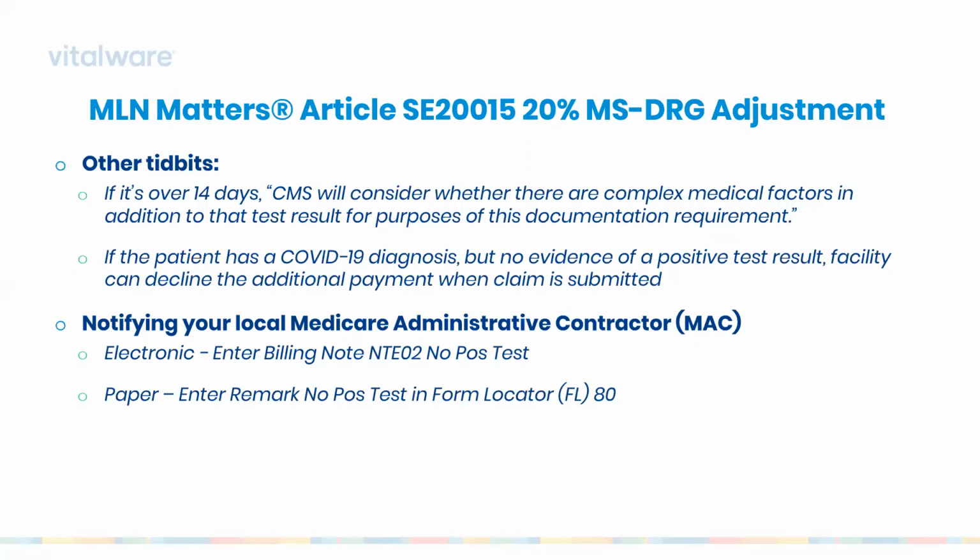Other tidbits in that article state that if the test was more than 14 days ago, CMS will consider whether there are other complex factors in with that. But if the patient has a COVID-19 diagnosis, but you do not have that positive test result, you can decline that additional payment when the claim is submitted.